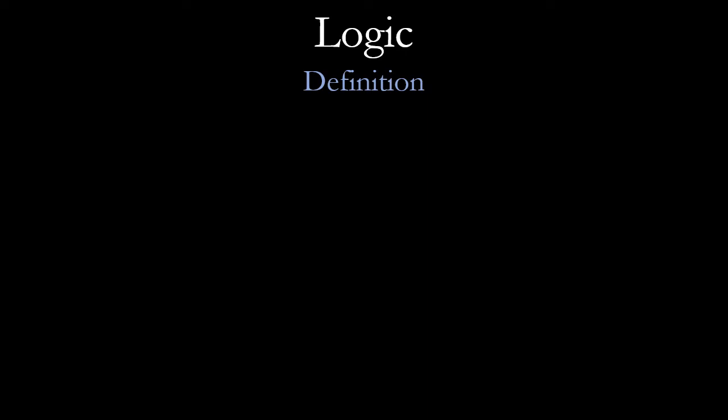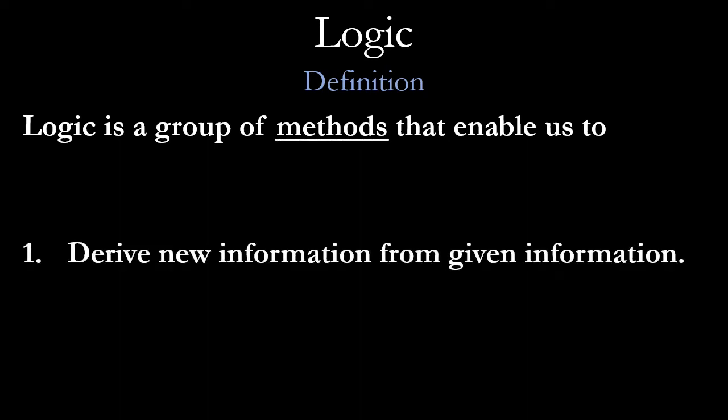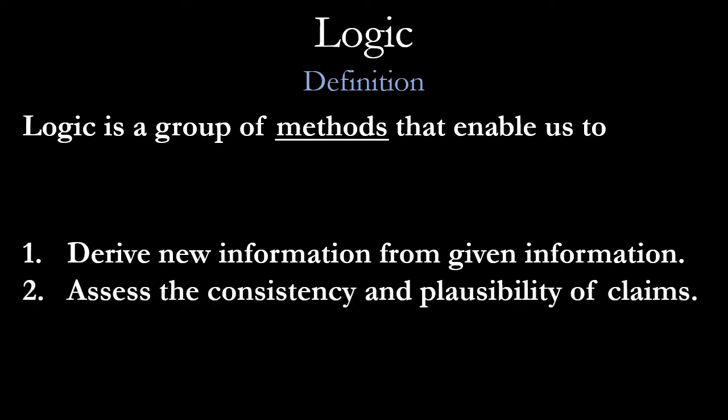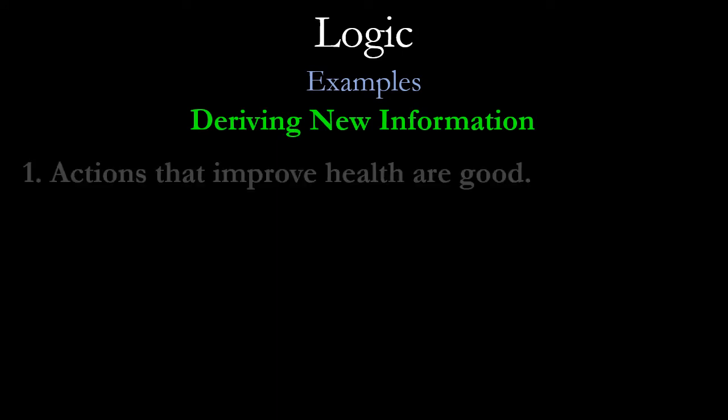So a definition of logic, and there are lots of other ways of understanding it, but by and large we can think of logic as a group of methods that enable us to derive new information from given information or to assess the consistency and plausibility of claims. Logic generally allows us to do these things, among other things, but these are the basic two effects of using logic.